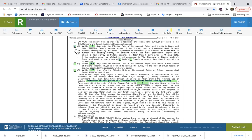The reason that we use the seller's one is to save a few bucks, $600. When you're buying real estate, $600 is nothing. But for a first-time home buyer, maybe that's a lot of money to them, so you go ahead and use it. The survey and T47 go together. They are not separate. They are like Siamese twins. They're Twinkies. They stay together. You can't have one without the other. If the listing agent provides you the survey and not the T47, you need to hound them for the T47.